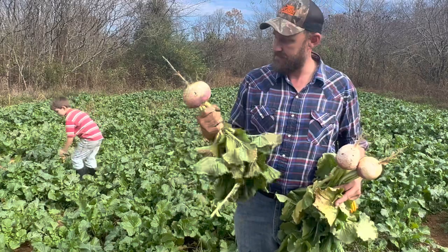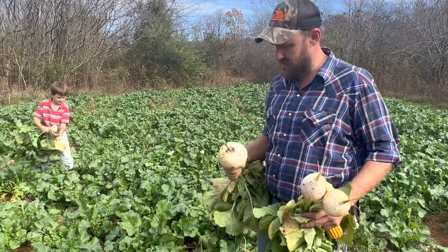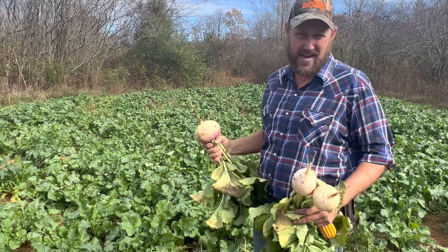That right there is a monster. And at this stage of the game, they're fresh, they're not pithy in the middle, they're going to be really good. I like to eat them raw. I like to eat them mashed in potatoes, about half and half with the potatoes.